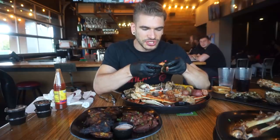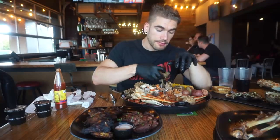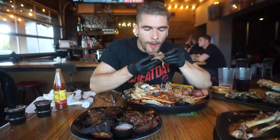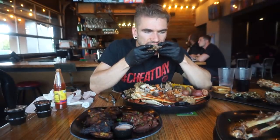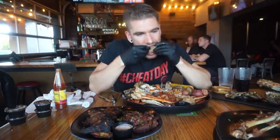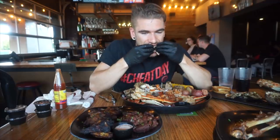Come back to some of these shrimp. I can peel the shrimp a little better, a little more proficient in that. Oh yeah, just that bite. And these neck bones. Yeah, this is a turkey neck. I didn't know turkey neck could taste so good. But I'll be honest, I didn't really know what to expect. But I am blown away, and very pleasantly.